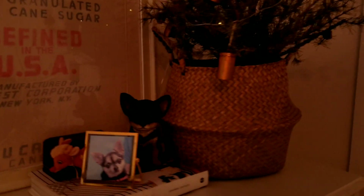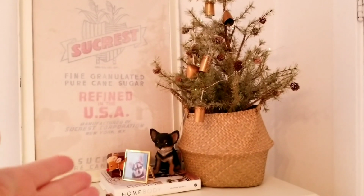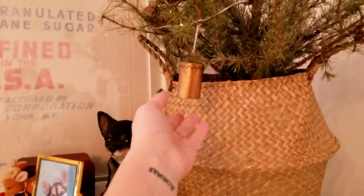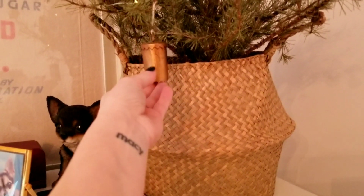And then the last little sections in here are on our dressers. So let me just color adjust, there we go. Here is Macy's little section, and I went ahead and did a little tree. This has some twinkle lights on it that I love to leave on overnight, and then it's got these bells. These are a Michael's garland, I believe, and I just cut the bells off and made ornaments out of them.